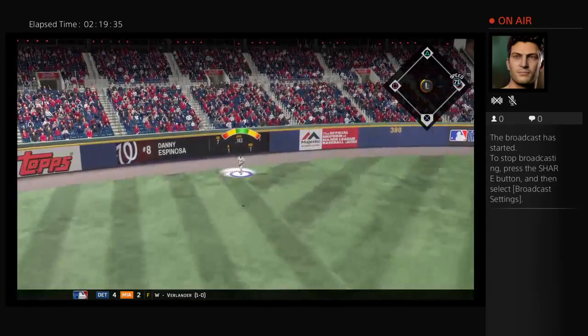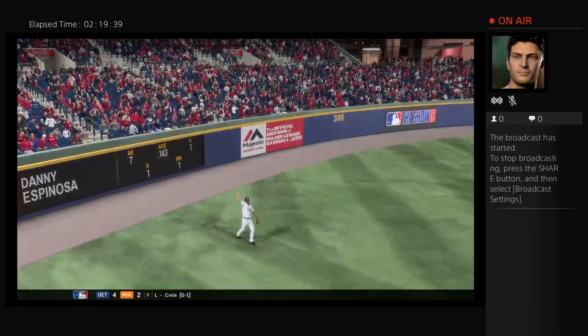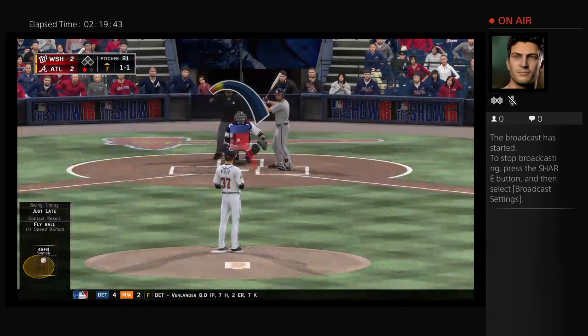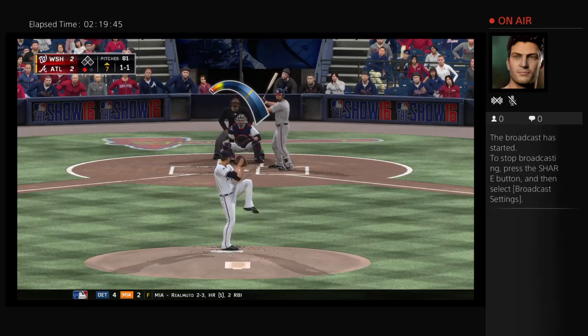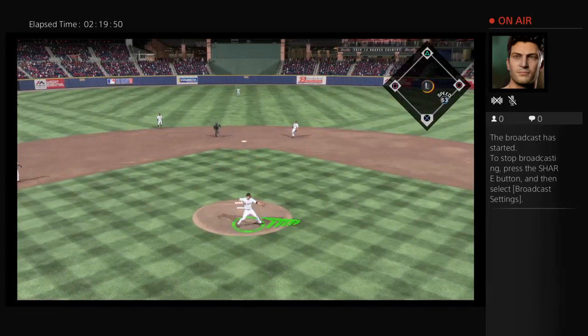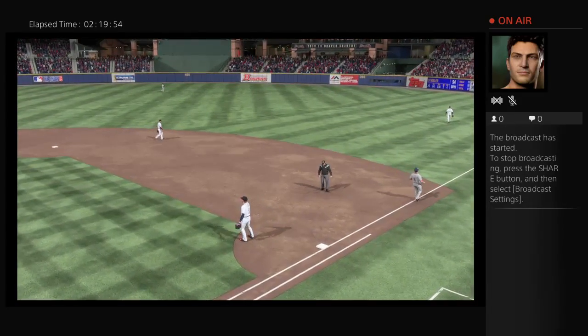Francoeur giving chase. Makes the play, 1 away. Third baseman number 6. At the plate, Anthony Rendon. He flew out in his last at-bat. Oh, that one got the pitcher. Thankfully, he's able to recover, and he gets the second out at first.